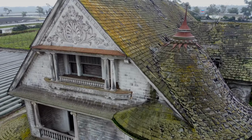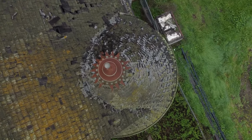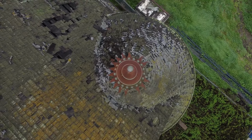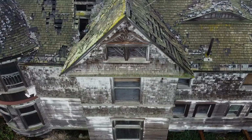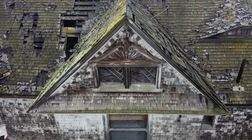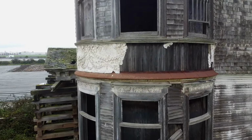Our first location today is the Redman Hirahara House, just outside Watsonville, California. This house was designed by William Weeks for James Redman and built in 1897. Weeks was famous for this style of classic Queen Anne home, and 125 years later, the detail is still clear today.